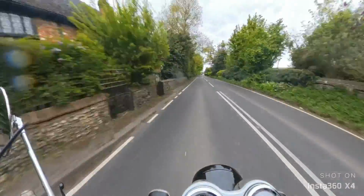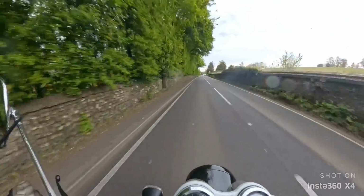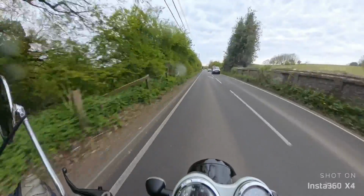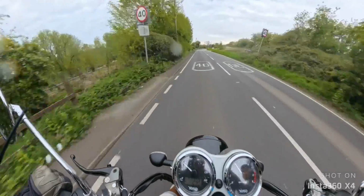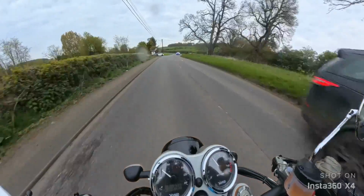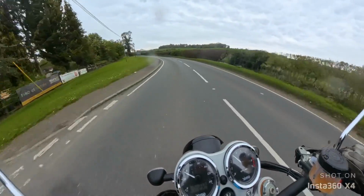At slow speeds it tips into the corners as nicely as it does at higher speeds. Definitely prefers to be going that little bit quicker, which is absolutely fine. Ohlins suspension and upside down forks.